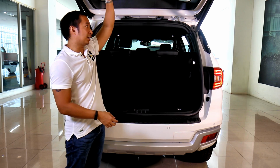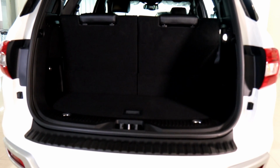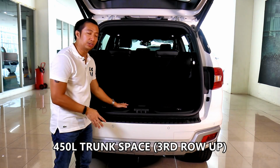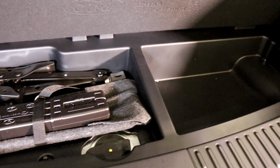So upon opening the power liftgate, you will notice that the Everest is a 3-row SUV and we have the 3rd row up. And despite that, we still have 450 liters of trunk space found at the rear of the 3rd row. You also get some nice cubby holes here at the bottom of the trunk, which stores your tools and other stuff that you want to hide from the missus.